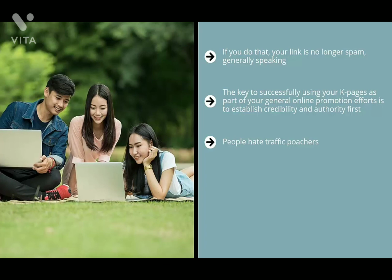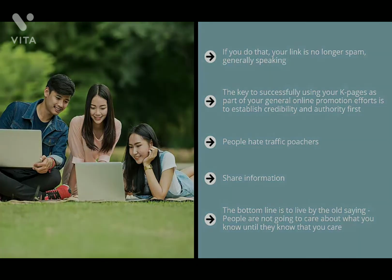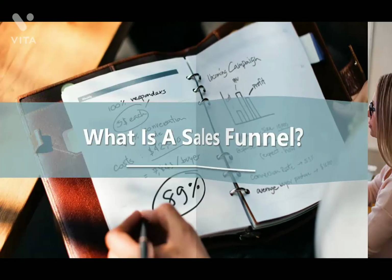They just want to make money. You don't want to be that person, and how do you know you care? Share information. Go out of your way to help people, and then when you drop that link, your site will pull in people and then push them down the content funnel. The bottom line is to live by the old saying: people are not going to care about what you know until they know that you care. Get that? Good.